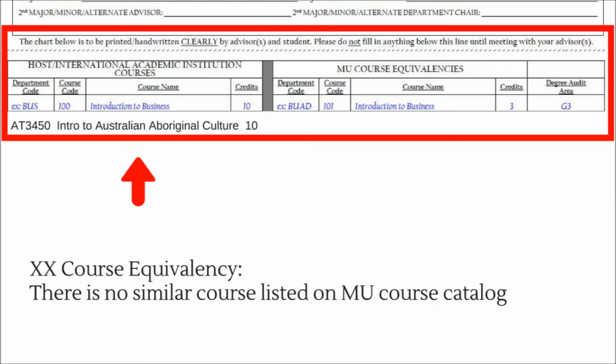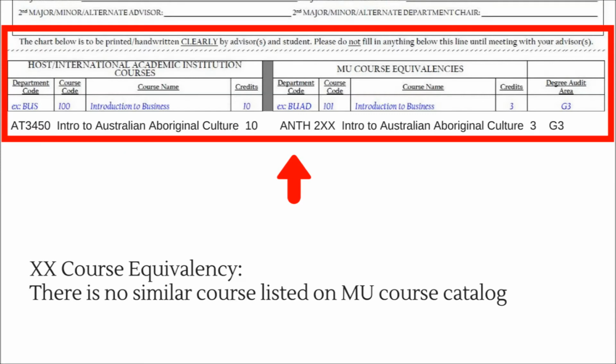If the course is not offered at Millersville, then the course will come back as an XX course equivalency. In the example, the Introduction to Australian Aboriginal Culture is something not taught at Millersville. Your advisor needs to determine which department the course would fall under if it was offered at Millersville. Let's use anthropology for an example. The department code would be ANTH.